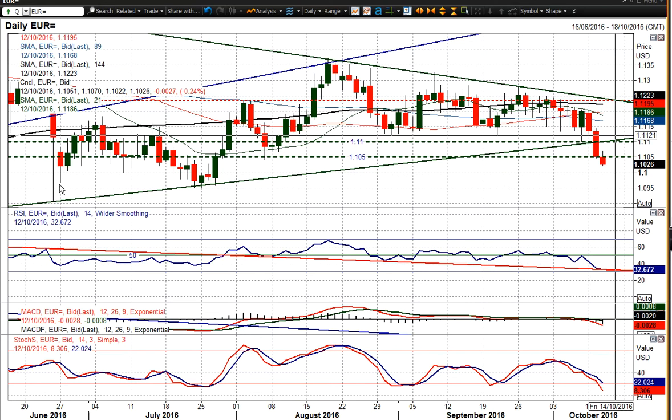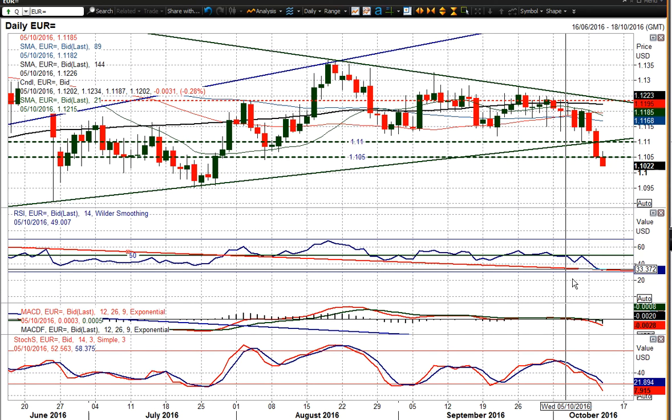So there is certainly the prospect of further downside, I think, and little rallies are going to be seen as a chance to sell. The strengthening of this sell-off is continuing. The momentum indicators are increasingly negative. MACD lines, RSI falling. RSI is now back at around 40, which is negative, certainly.